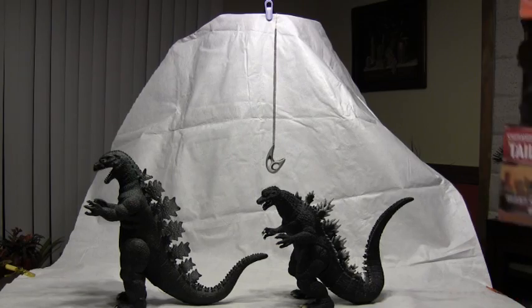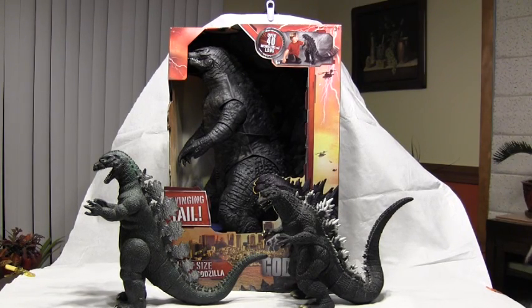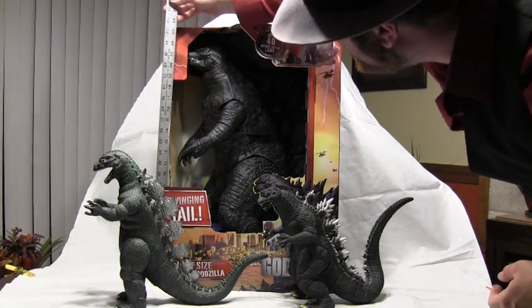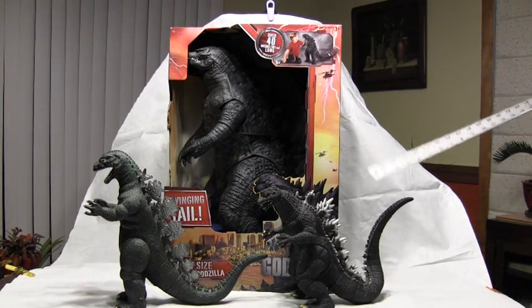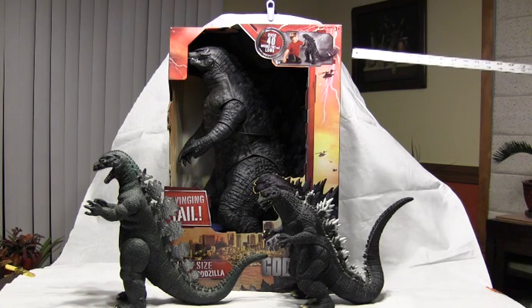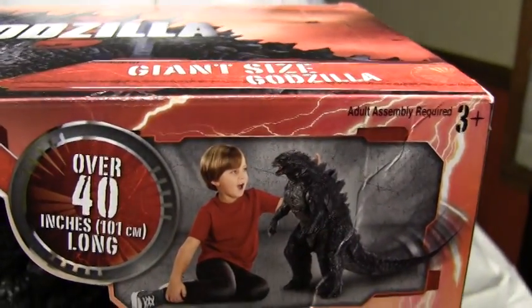Now, for contrast, here's the Jakks Pacific Godzilla. Again, still in the box. But you will notice the significant difference. This guy is just a little over 22 or 23 inches tall, and when fully assembled, over 40 inches. I believe the official length will be over 43, and that's because his tail will be all straight out, but you'll be seeing that part soon enough. Still, biggest darn Godzilla on the American market. I don't know if they have anything bigger over in Japan, but here, this is as big as you can possibly get.